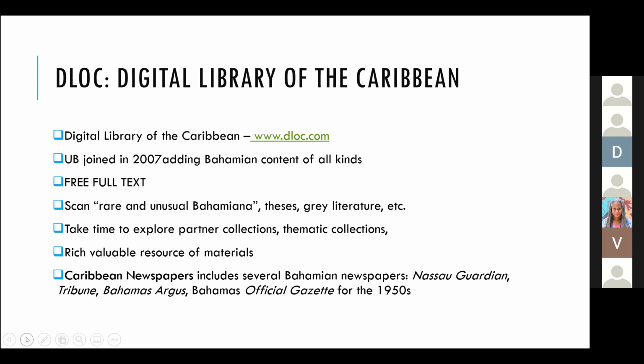My colleague Felicia mentioned briefly the DLOC, the Digital Library of the Caribbean. It's a digital repository of Caribbean documents, books, reports, newspapers, photographs, recordings of all kinds. UB joined in 2007 and has been adding Bahamian content of every kind as well, and in particular, documents about the history of the university. You don't have to have an account to use this. You just go in and search.